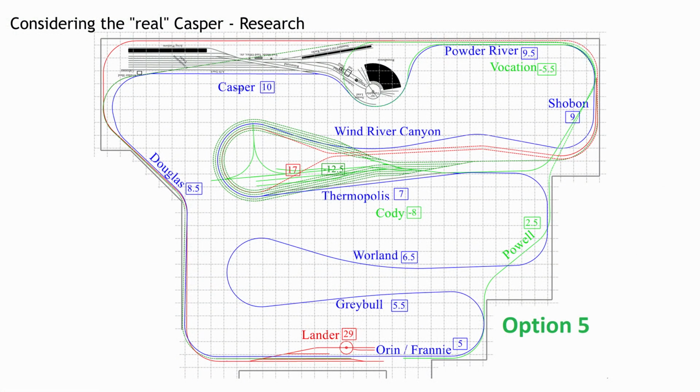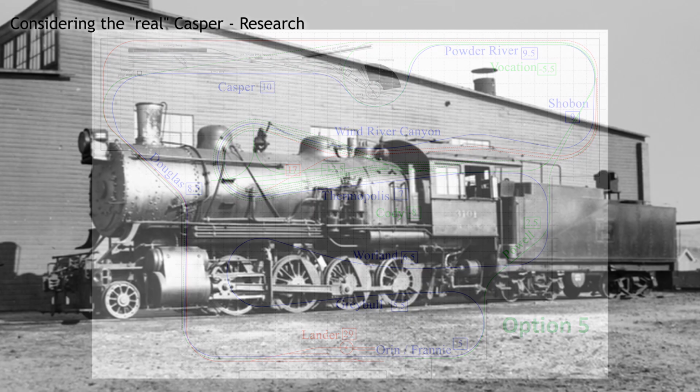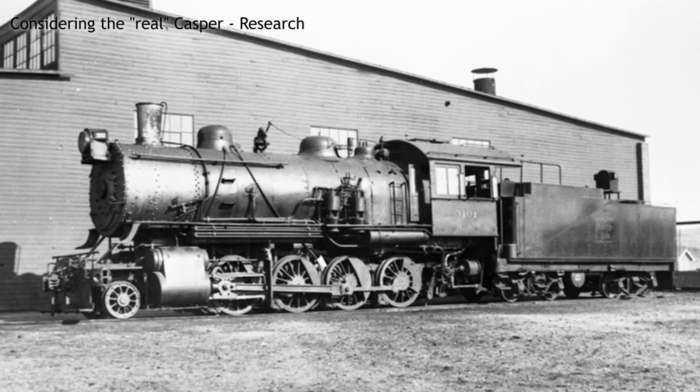I didn't do all the research before I planned the layout. If I had, I still wouldn't have a plan for the yard, let alone for the rest of the layout. Research is ongoing, and sometimes I learn something that means that what I've already done is incorrect, like the roundhouse. About a year ago, I learned that the Burlington's Casper roundhouse was wooden.